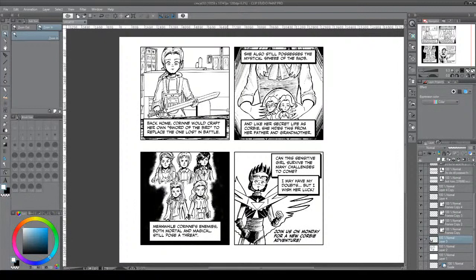I don't know when we're going to actually post these online. That's to be determined. There's a lot about the future of CORBIE that is to be determined at this point. And if you have any ideas about what you'd like to see, if you want to see full-length comic books, or you'd like to see the daily strips like this continue to be a thing beyond this first set of 10, let me know.